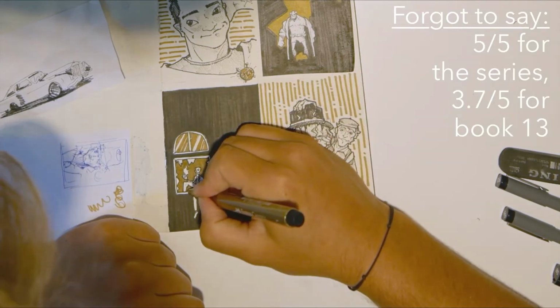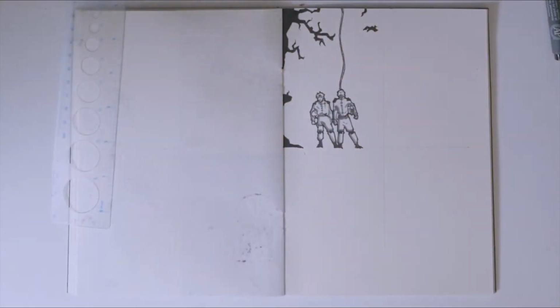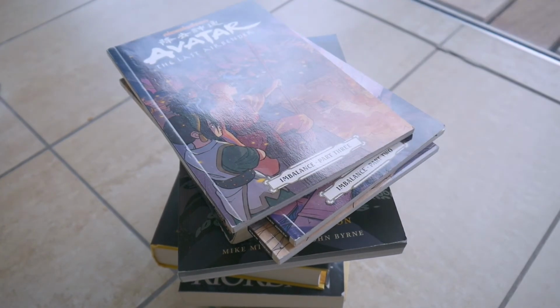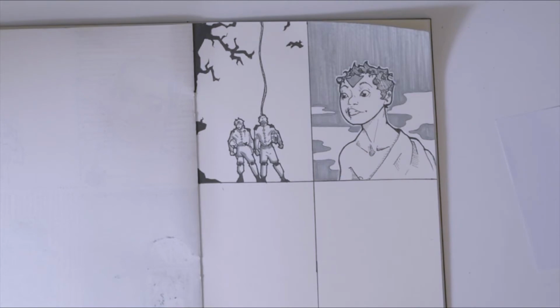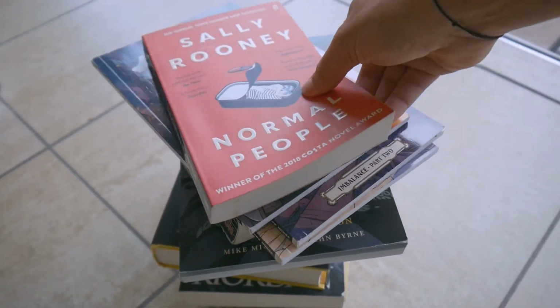Then the next one is The Ballad of Songbirds and Snakes, which is the prequel to Hunger Games, 4 or 5. Then Avatar: The Last Airbender comics, and I love these a lot. 5 out of 5, to be honest. The story is great, the art is amazing, and I love Aang, and here he is with hair. And then The Road, which is a really great book, 4.5 out of 5. I loved it. This writing style isn't exactly mine, but I loved it still.